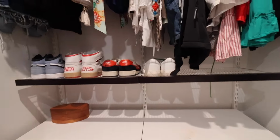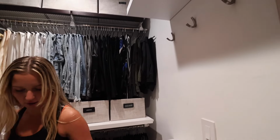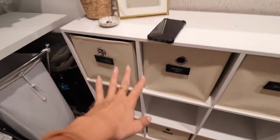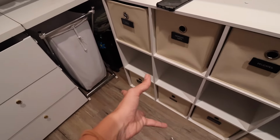So having this open right here is very convenient, because now I can get changed in my closet, which I've never done before. I've never actually had the space to do an outfit swap in my closet. There's so much room for activities. The way that I kind of organized these is like what I'm gonna need to access the most often.